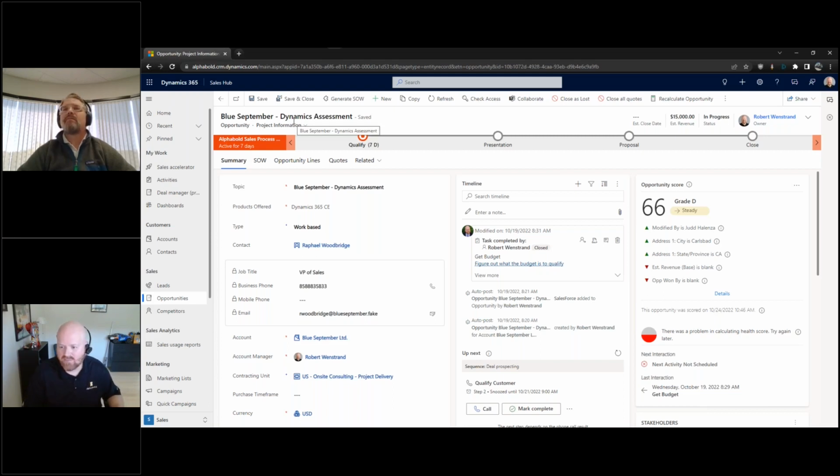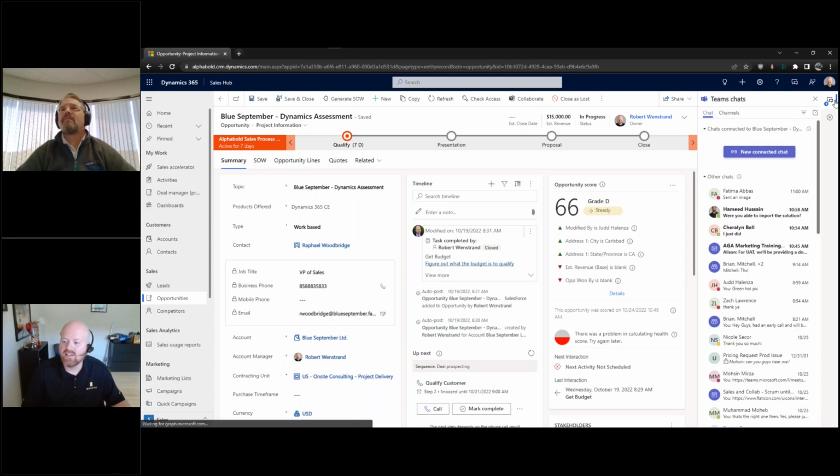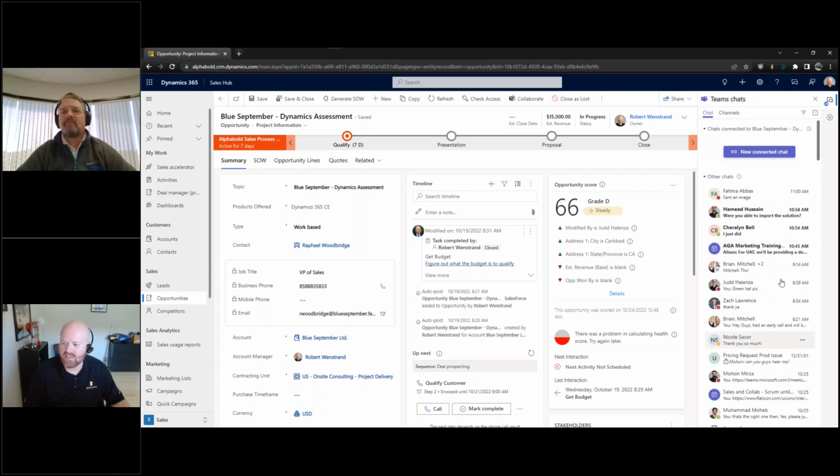I'm in the process of discussing this with a couple of my colleagues, one being Judd Halenza, who's also on the call. I'm going to open up a new pane over here on the right-hand side. It's our Teams integration pane, and when I click on it, it appears. What I see is all of my current Teams chats. Hopefully none of my coworkers have said anything inappropriate for our call here. But you can see I've got some open conversations. The first thing I can do in the upper right-hand corner is click and create a new connected chat.